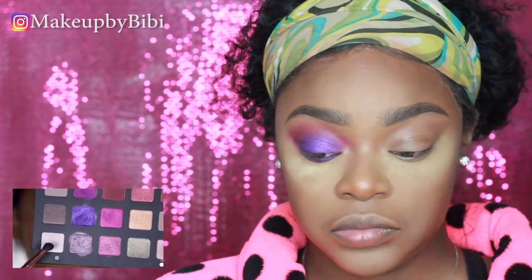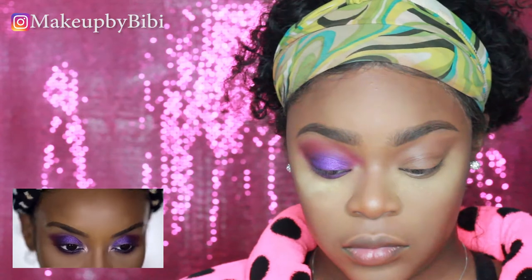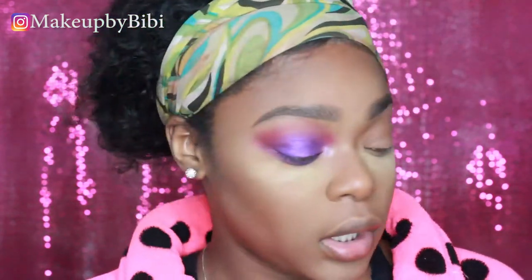We almost done though. Tear duct color. I'm gonna use this one from the palette. This is so pretty. I love purple. Purple is just so pretty. So for the purposes of the original look, going to the tear duct with a purple, a lilac color.